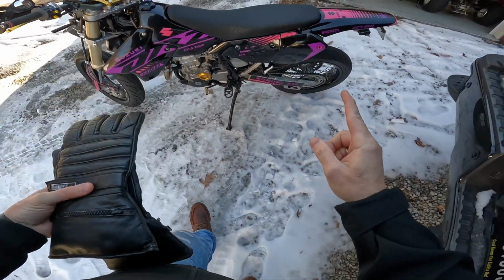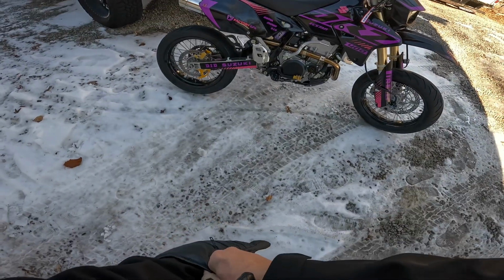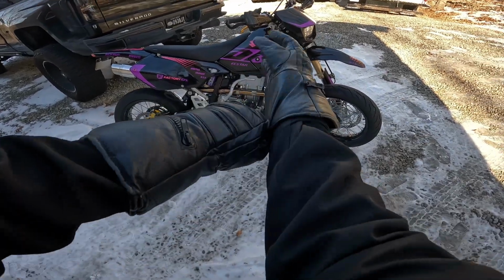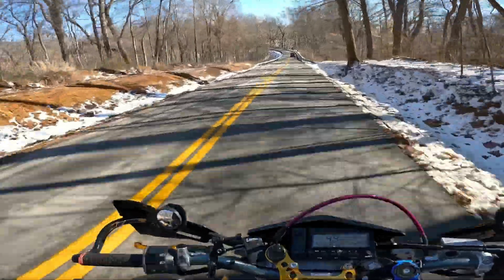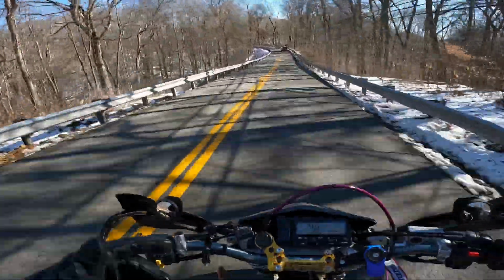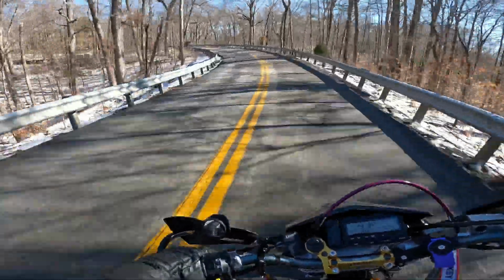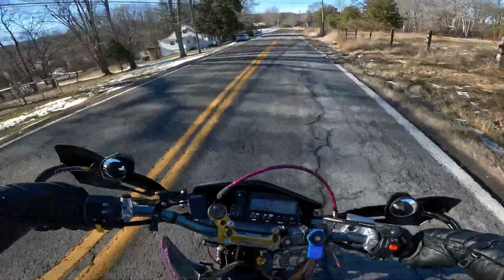Remember, I've only ridden this one time since the FCR, so hopefully we don't freeze our balls off. I'm sure you all know I was being full of shit. It's not 85 and sunny out. It's cold. All right, let's just give it some throttle only, no clutch.